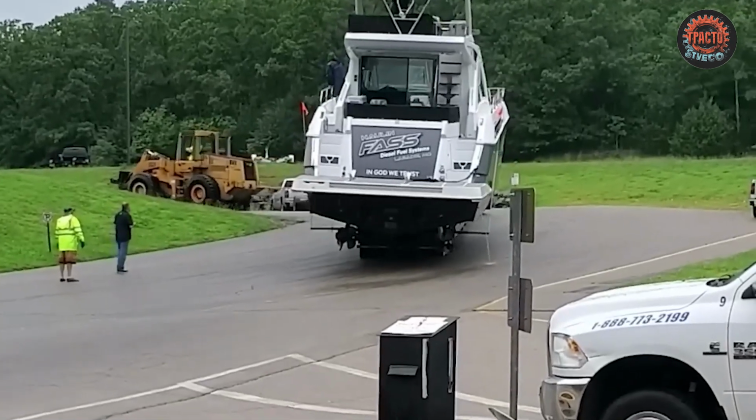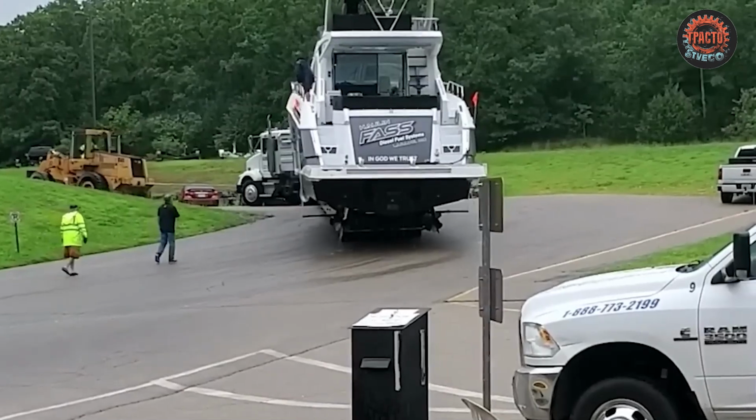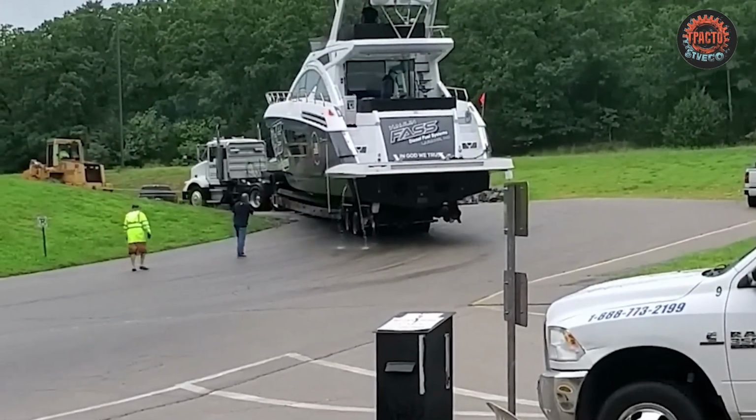This expensive yacht seemed improperly secured, and its massive size and weight caused it to tip over onto its side. Hopefully, this serves as a lesson in caution.